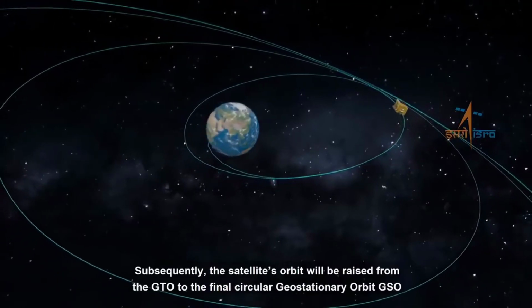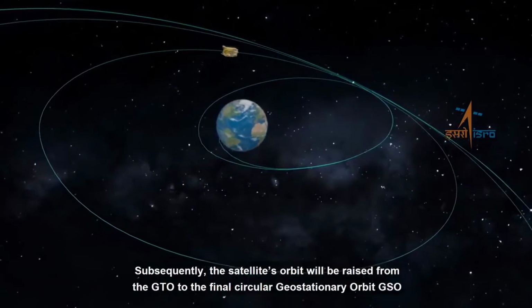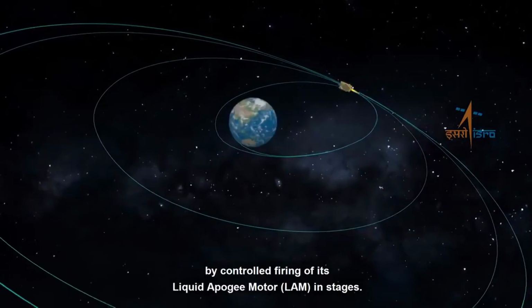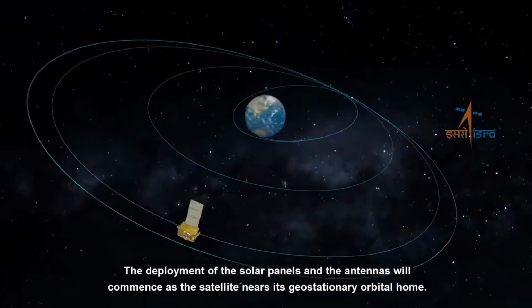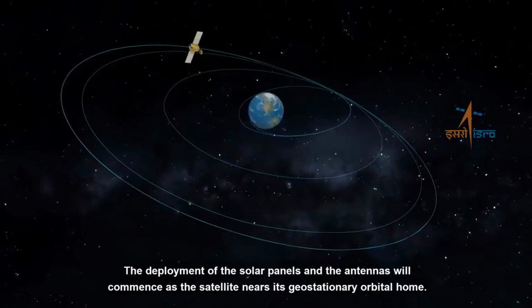Subsequently, the satellite's orbit will be raised from the GTO to the final circular geostationary orbit GSO by controlled firing of its liquid apogee motor LAM in stages. The deployment of the solar panels and the antennas will commence as the satellite nears its geostationary orbital home. The satellite employs high-power amplifiers and state-of-the-art antenna system to meet the requirements of multiple users.